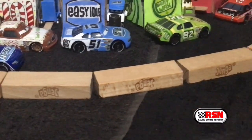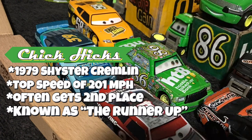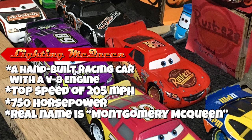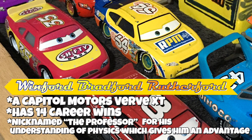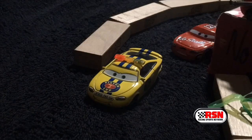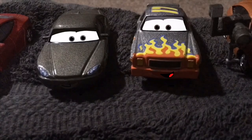First up, we have Shrek the King Weathers, a 1979 Plymouth Superbird with the top speed of 200 miles per hour. Chick Hicks, top speed of 201 miles per hour, named the Bad Boy. Lightning McQueen, a custom-built Piston Cup racer. And next up, Winford Bradford Rutherford, a Capital Motors Verve XT. And we're getting the heads up that the cars are now ready to start the pace laps.